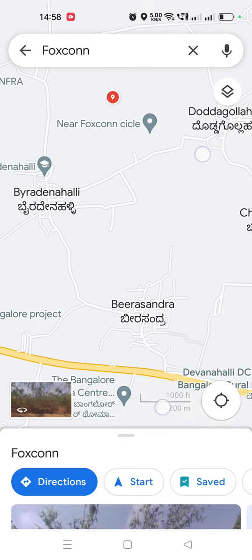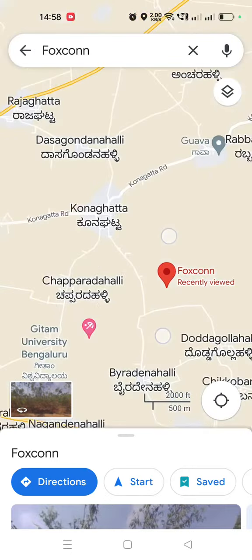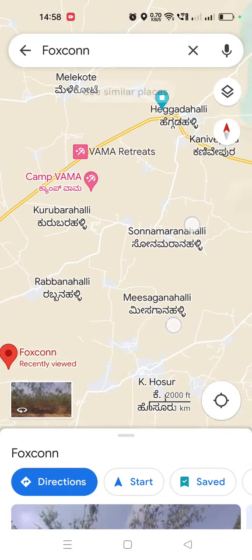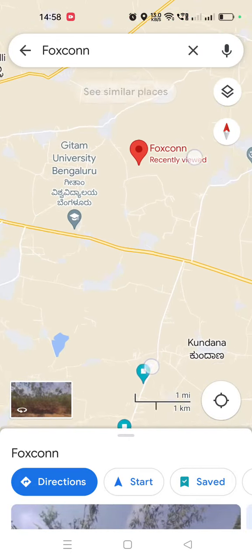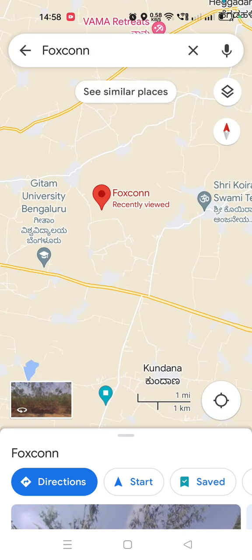So you have the connectivity from this road from Birasandra, and definitely from Birasandra as well as from Konagata, and this Konagata road will also connect us to Nandi Hills. So here we have Devanahalli. From here we have the Nandi Hills area. Right, that's the update on Foxconn. So people who are waiting for this information, now we have the Foxconn marked on Google Map. You can search for Foxconn Bangalore location.